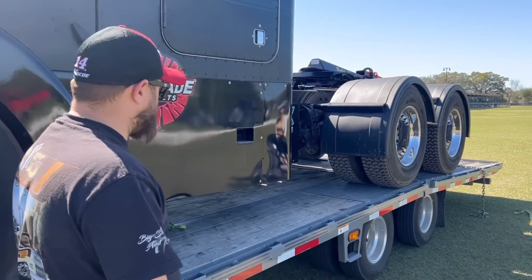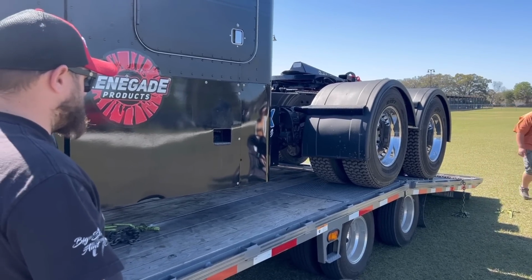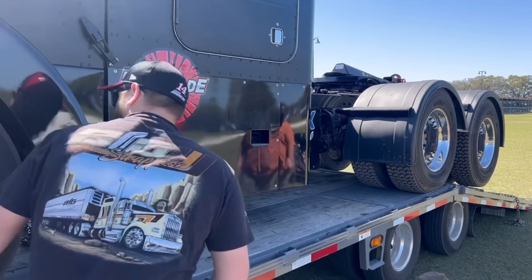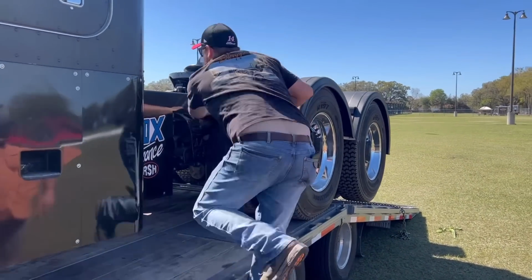Oh, we better be careful because I think the rear axle is the one that has brakes on it. So he has no brakes right now. There's no brakes because the rear axle is the parking brake. I wondered why it didn't.